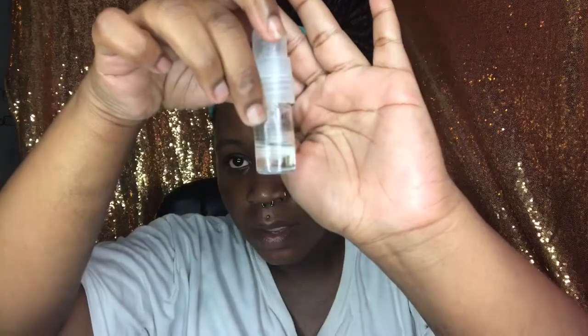I also saw that Makeup Shayla uses this, or used this, and she raved about it, so I was so happy when I saw that it was in my kit. I only have a little bit left, but I will definitely think about purchasing the full size. The full size is around $70. Ugh. But yeah, it's definitely worth it. I absolutely love this serum. It works so well.